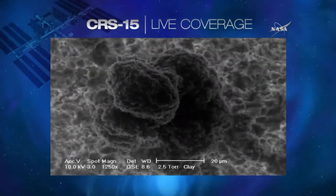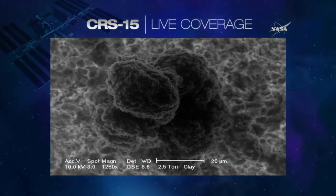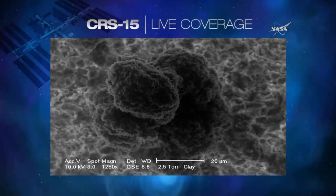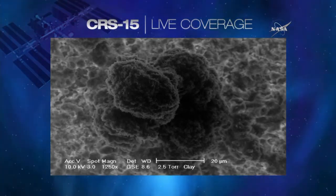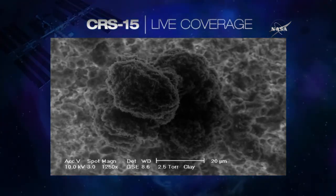Now, if we look at the next slide, please. So for example, if you put clay in salt water, this is something you can see. You can get these aggregates, which are on the order of 10 microns across. And in turn, these can come together and make even larger aggregates. It does have a huge impact on how sediment is transported in the environment.